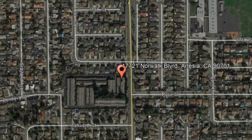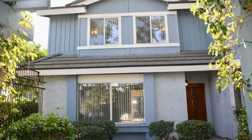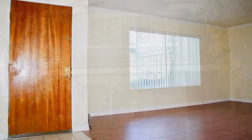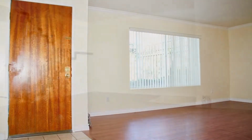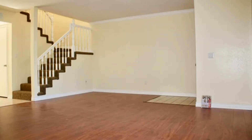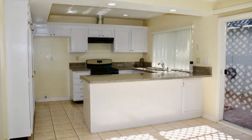17721 Norwalk Blvd, Artesia, California. This recently renovated townhome is ready to be your next home. Upon entry, you will be greeted by the spacious living area that has lots of natural light. This townhome also features freshly painted walls, brand new fans, and updated light fixtures.